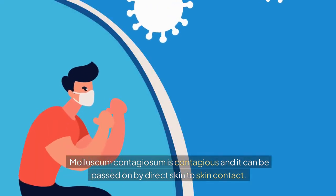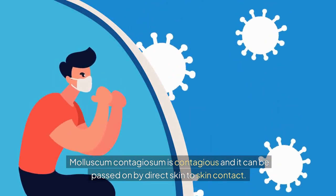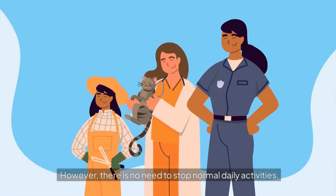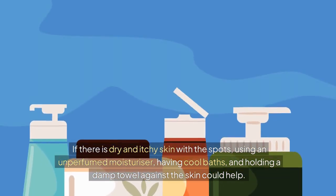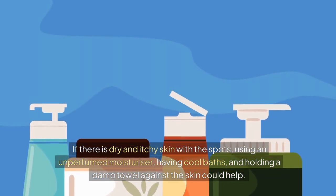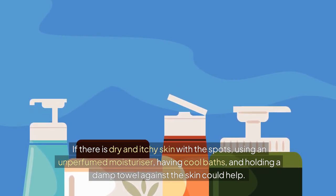Molluscum contagiosum is contagious and it can be passed on by direct skin-to-skin contact. However, there is no need to stop normal daily activities. If there is dry and itchy skin with the spots, using an unperfumed moisturizer, having cool baths, and holding a damp towel against the skin could help.